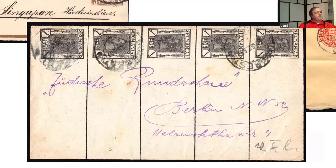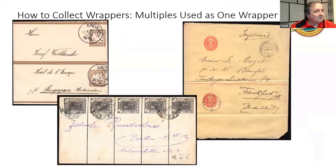So this makes it not just a wrapper, not just interesting for five wrappers in one, but also it's a piece of Judaica, actually. So it has many interesting aspects.